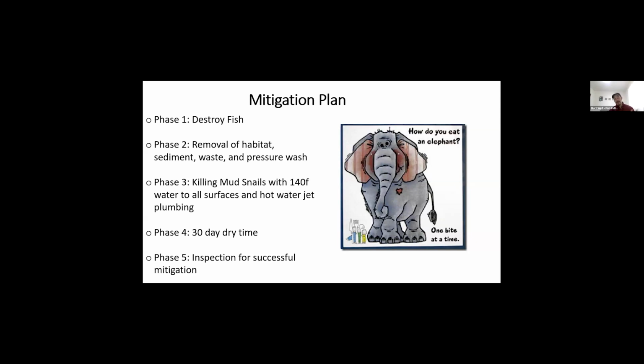And then just like everybody had said on Tuesday, our mantra for AIS in Montana is clean, drain, dry. And so that's what we're doing. We're cleaning, we're draining, and then we're going to disinfect, and then we're going to dry. And then we want to come back and make sure that the inspection is successful. We want to inspect the hatchery. We want to look at every nook and cranny and crack and crevice and make sure that we got all those snails, albeit they're pretty tiny and hard to look for everywhere.